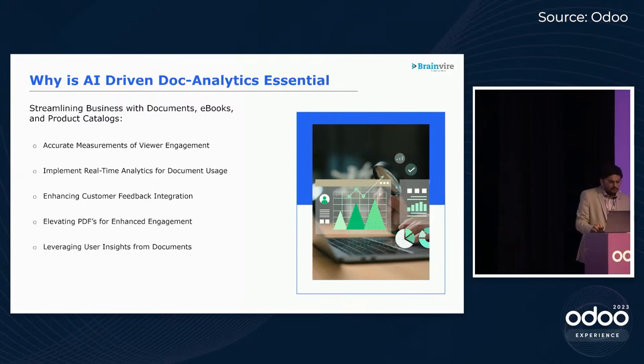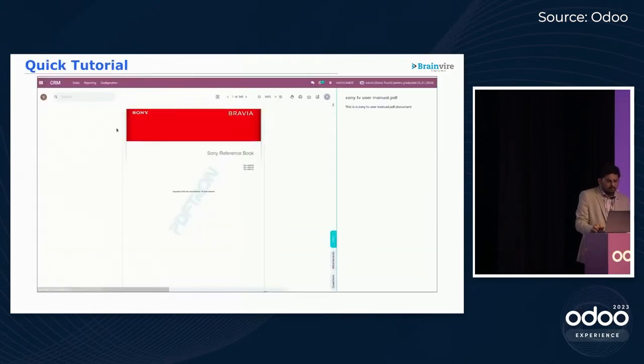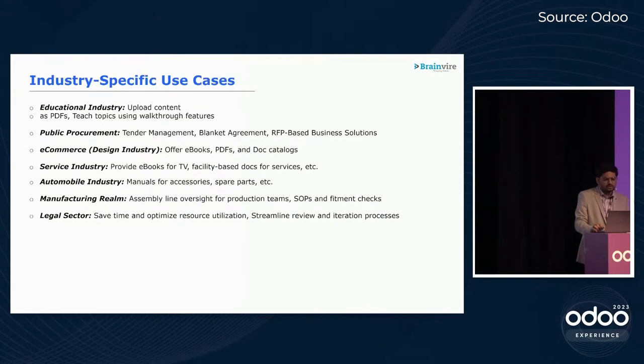Let me first talk about the use cases of this whole tool. This PDF-driven tool can be used in multiple industries. Imagine a coaching institute, where lots of students have lots of PDFs or courses to read. How can we make their life easy?